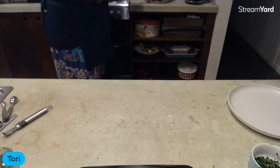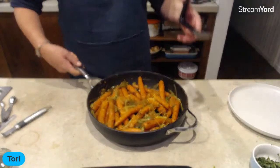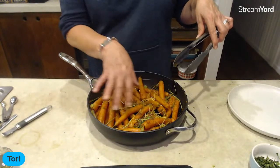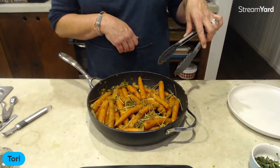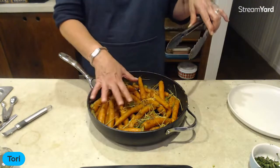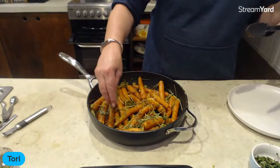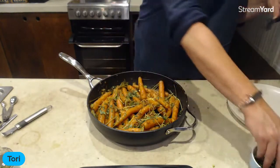All right, now the carrots have cooled down a little bit. Can you see the carrots with the beautiful bits of lemon zest scattered around on top? How pretty does that look? But they've cooled down a little bit, so I'm now going to sprinkle through, not all of the coriander I just chopped up, but some of it.